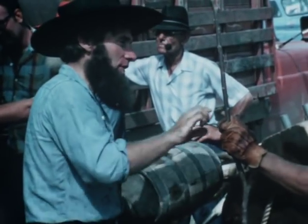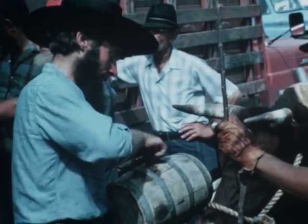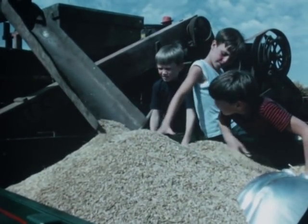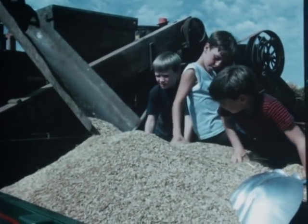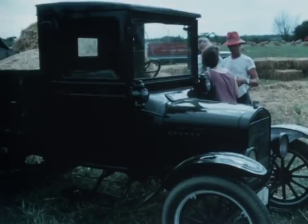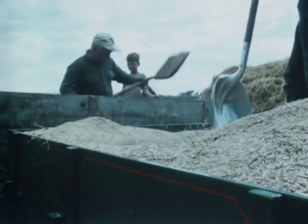The first grain harvest festival. It's a start. The kids had a chance to discover. The grown-ups had a chance to remember. Everybody had a chance to savor the methods of the past.